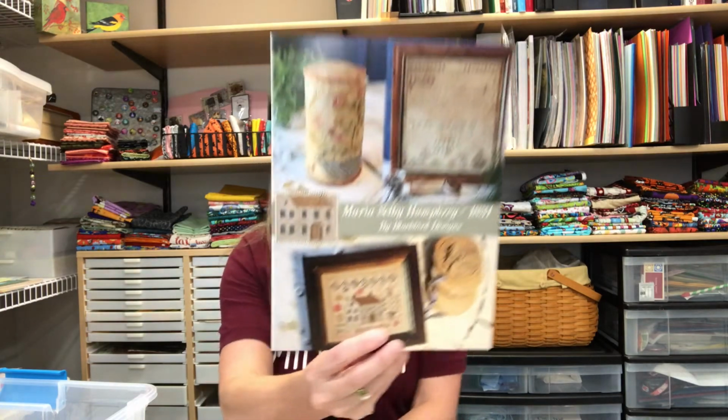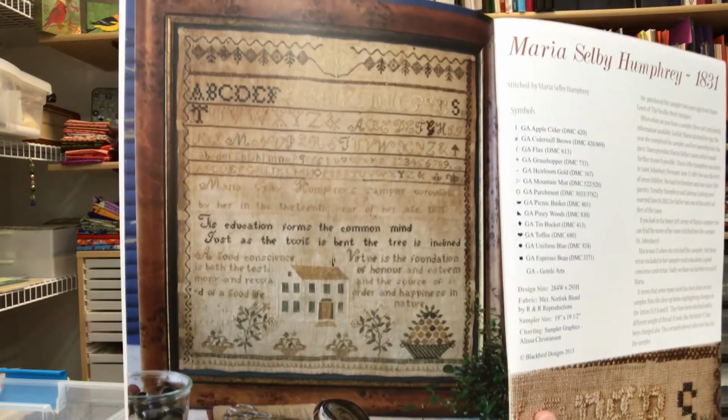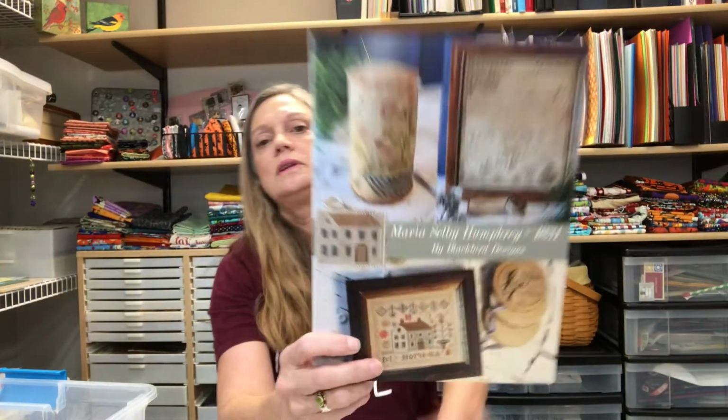New by Blackbird Designs, I don't know if it's a reprint or new. I think it's a reprint. And it is Maria Selby Humphrey, 1831, and it's based on an original sampler. So you get My Home, and that's one design. And then you get Summer in Bloom Drum Keep. And it says, 'Tis education forms the common mind, just as the twig is bent, the tree is inclined. So you get those three things in that book.